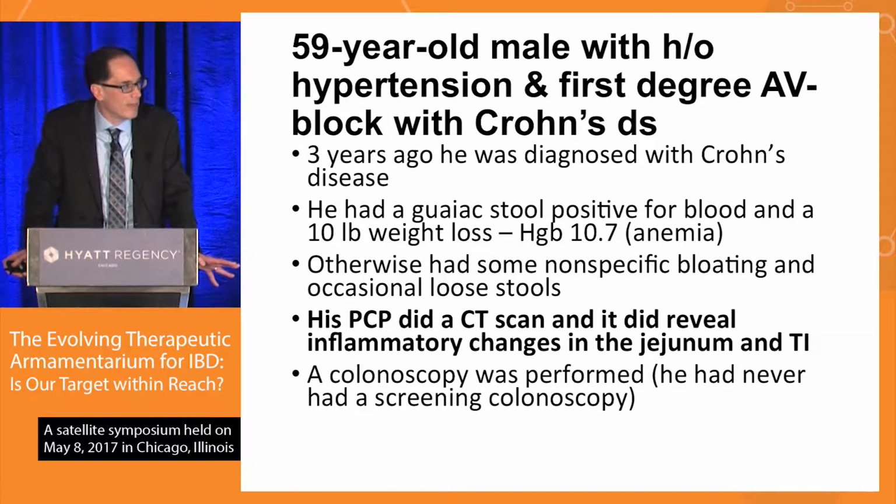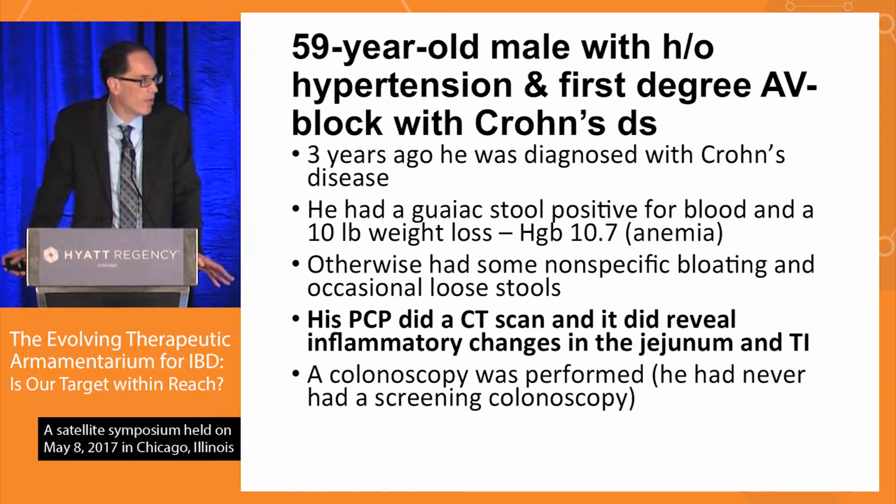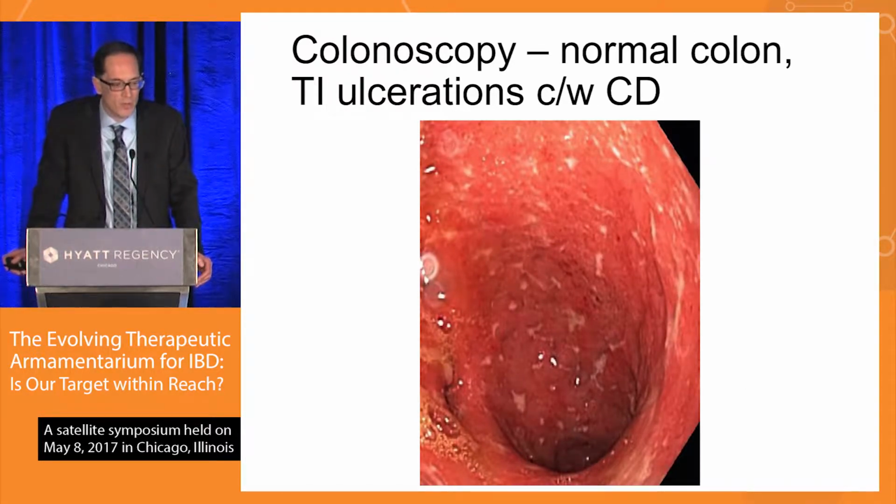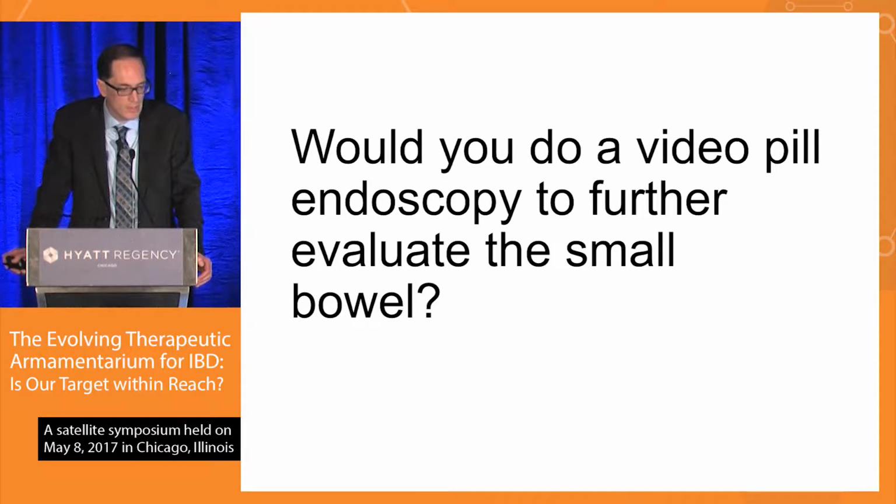His primary care, I think, was worried about cancer, to be quite honest, and got a CAT scan. And the CAT scan showed that there were inflammatory changes in the jejunum and TI. A colonoscopy was performed. He actually had never had a colonoscopy, even a screening colonoscopy. And this is what you see. So normal colon, but you pop into the TI, and you see these ulcerations consistent with Crohn's disease.